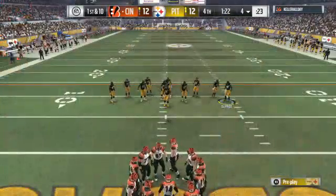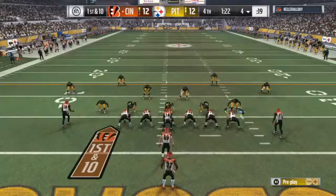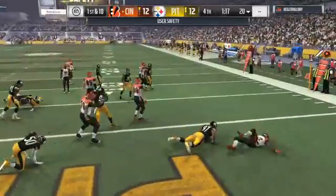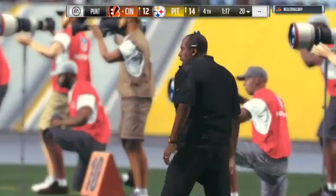And tough starting field position here. They come out here in the I. They begin the drive with Hill. Oh, and he's not going to make it out of the end zone. The push too strong, and that'll be a safety.